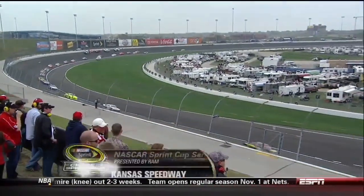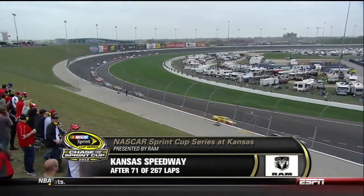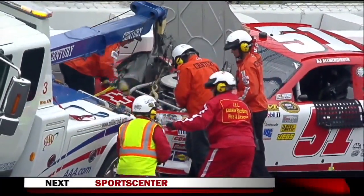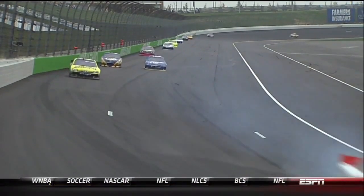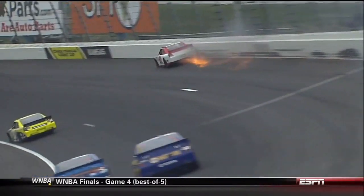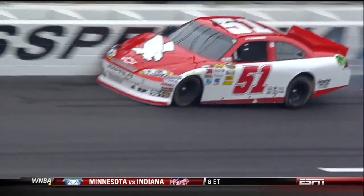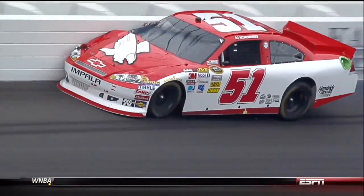Caution flag is out again here at the Kansas Speedway for trouble in turn number 3. A.J. Allmendinger's car about to be towed away after a very hard impact, just as he's entering 3. Right front tire lets go. Hard impact into the wall, but he is out of the car and okay. One thing though, he felt something earlier, and he had slowed down some down the back straightaway, so maybe it wasn't quite as hard as it could have been.